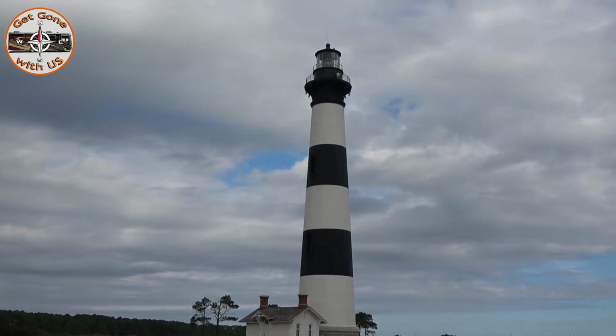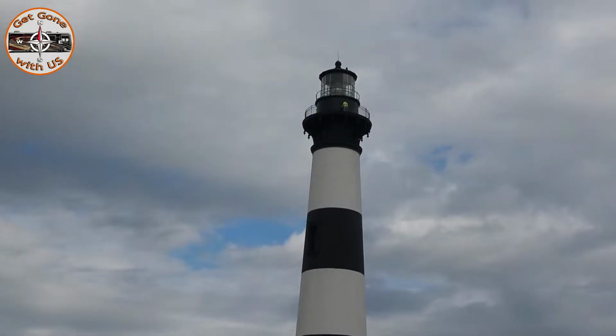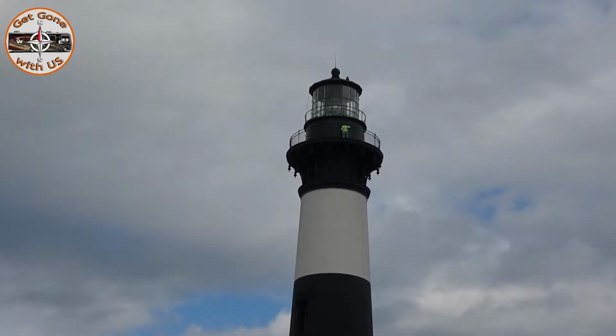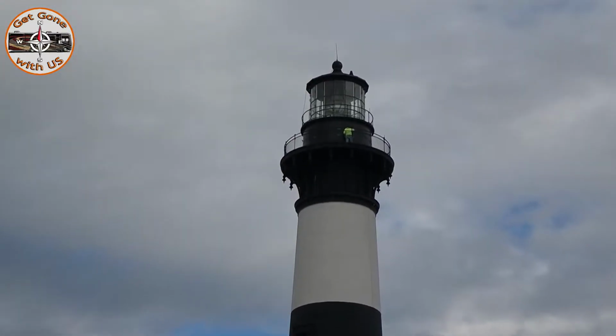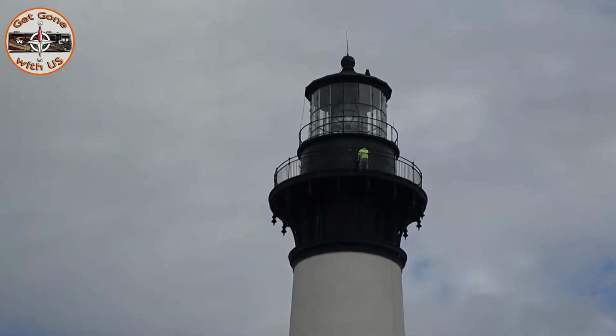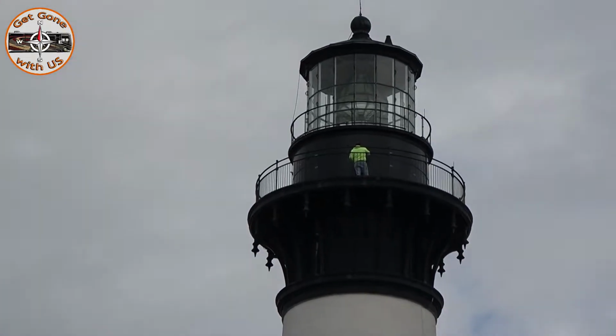The first one was 54 feet tall and opened in 1848. But 10 years later, due to poor construction, it started leaning and was replaced. Yeah, then the second one was 80 feet tall and it was completed in 1859. And all was good until the Civil War broke out. Then the Confederate Army blew it up because they were afraid the Union Army was going to get a hold of it and use it as a lookout.